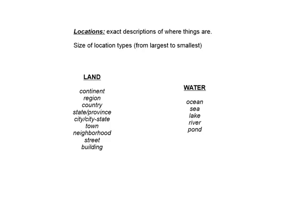We break down locations as exact descriptions of where things are. Size of location types from largest to smallest. So let's break down our school from largest location to smallest. Continent: North America. Region: the northern region of North America. Country: the United States. State: California. City: Bakersfield. What part of East Bakersfield?